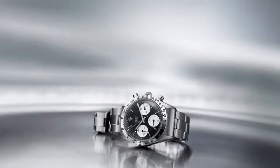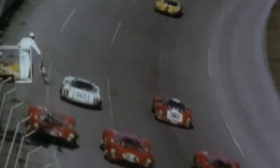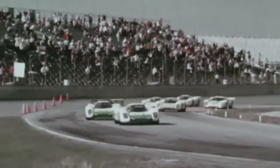A year later, in 1963, Rolex introduced a new generation chronograph. It was called the Cosmograph. It featured inverse color schemes for the main dial and subsidiary dials, and its tachymetric scale was now engraved on the bezel. These changes greatly enhanced legibility for racing drivers, who needed their timings and average speeds quickly and easily.